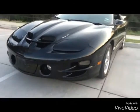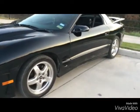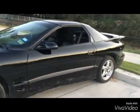Alright, well, it's actually my brother's car. It's a 2002 Pontiac Trans Am. I just let him talk about it.